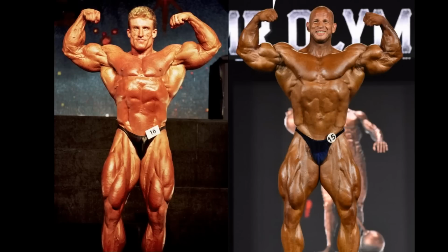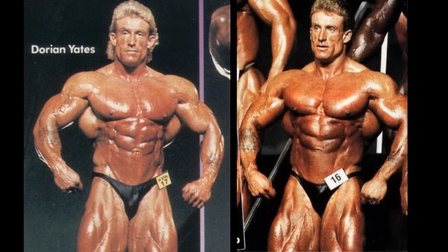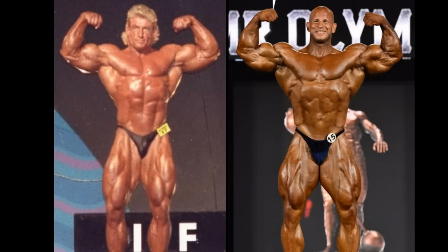But this was the original request, 92. But the thing of it is, here's 91 and 92. 91 has a lot of aspects. He looks bigger in the arms, first of all. Looks a little fuller in the arms, but maybe more conditioned for 1992. So we'll maybe throw both of these versions in there. But yeah, we'll have some fun with this one.